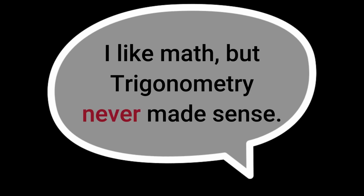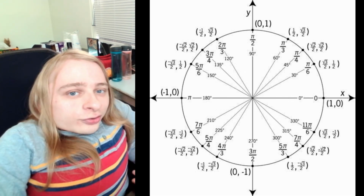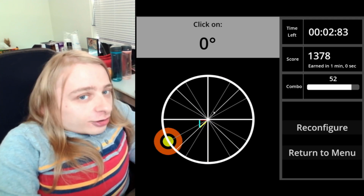I like math, but trigonometry never made sense. I've heard this line all the time, and it really bothers me as a former math teacher. Even the people who really like math often don't learn trigonometry well in school. So over the last 2 months, I created a game that will help you learn trigonometry and actually understand it.